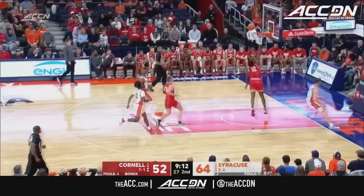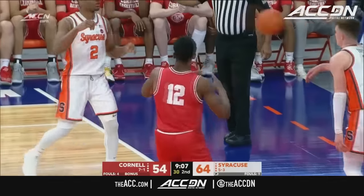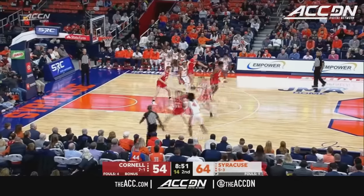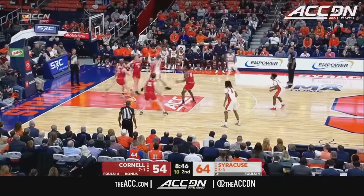There's a turnover. Turn it over that time. Up ahead. Finished at the rack, AK Okereke. Now Cornell back within 10. Judah Mintz still off the court for Syracuse.